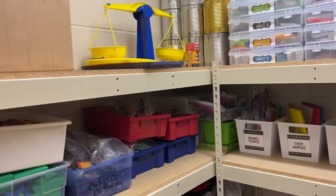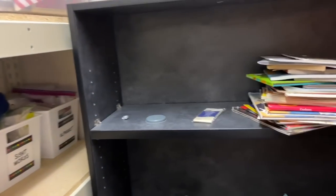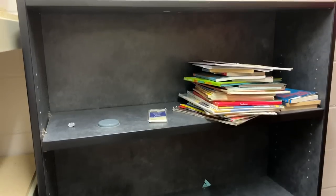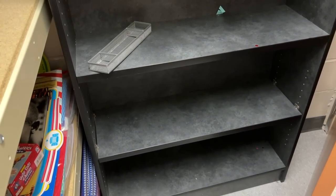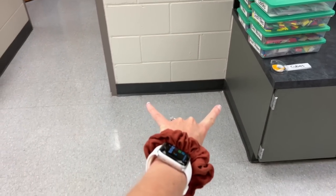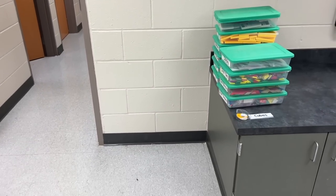Let me show you. First off, how amazing is this? All this space. This right here. I have this shelf and it's behind the door, so it doesn't let the door open all the way, which I don't like, but this is a honking bookshelf. I mean, huge. And so I've been trying to think about where it could go in the classroom. And at first I was thinking right here, but it's too long to even go right there.